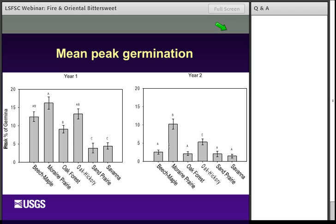So our first graph is mean peak germination, and you can see here that I'm not showing any fire treatments on the x-axis, and that's because the fire treatment had no effect on the peak number of germinants we saw in those plots. So on the x-axis, we have the 6 habitat types. We have 2 graphs for year 1 and year 2 of the growing seasons. And on the y-axis, we have the peak number of germinants, which is the highest percentage of germinants we saw throughout the growing season in each of those habitats. And these are the mean values with standard errors. The different letters on the error bars indicate statistically significant differences.